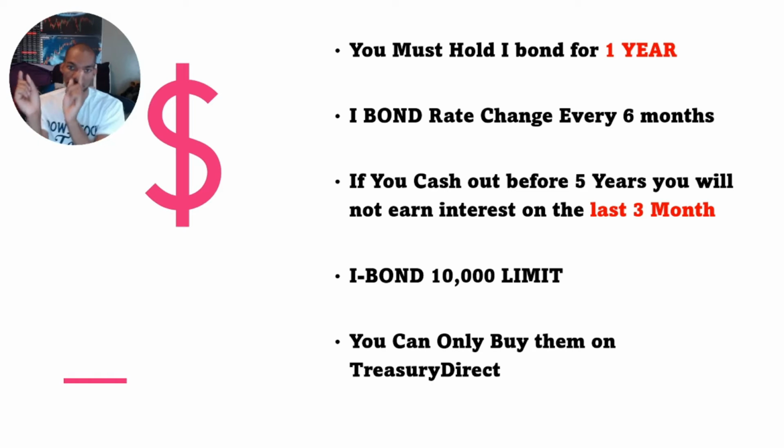Now you have to remember it's annual, so for 6 months you would divide that by 2, so you would be guaranteed 4.81%. Trust me, I'll show another slide where you can actually see all the numbers, but I'm just going over the main rules. So remember, the interest rate changes every 6 months, and that's based on inflation, or the CPI numbers, Consumer Price Index. If the cost of goods goes up and the rate of inflation is higher, then they will issue higher rates for the I Bond.